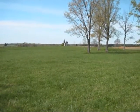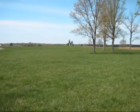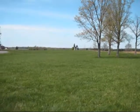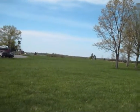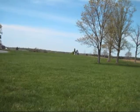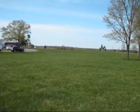The monument, the Stonewall, this is where he got his name. One of the generals pointed him out and said, "Look at him, they're standing up there like a stone wall." So that's where the nickname came from, Stonewall Jackson. Head over that way, do some footage of that statue. But quite an amazing story.